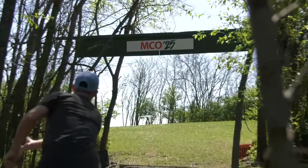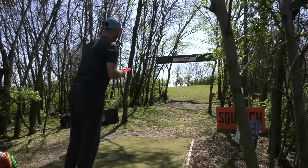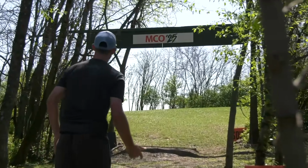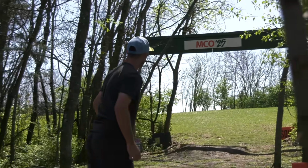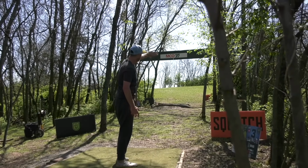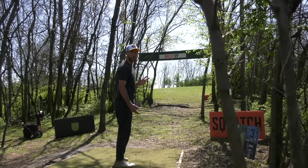Something like that is exactly what you want. Turn it through the gap. Maybe a little bit too much turn, but it should be out into the field. Preferably, that one might be a little bit too much turn, but you kind of want to have that angle, that flight shape. You just don't want to go too nose up. It'll take you right into the bushes on the right-hand side, but let's go out in the field and throw a second shot.